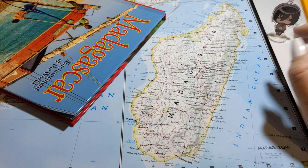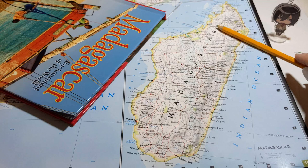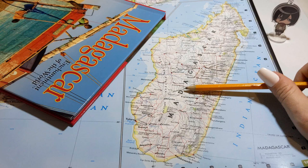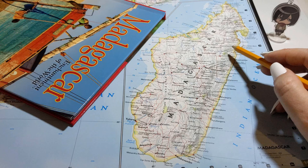But yeah, there's lots of little mountain chains running all along down here, and there's some really interesting rice fields, kind of like what you saw in my video on the Philippines, how they built the rice fields into the hills. Lots of that. And in the little valleys, there's lots of rice paddies, and it's just a beautiful little landscape. In this area, we have the capital city of Antananarivo. And we also have the largest lake. This is Lake Alaotra.